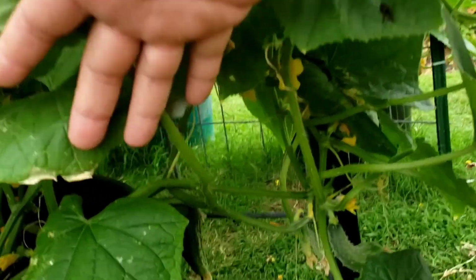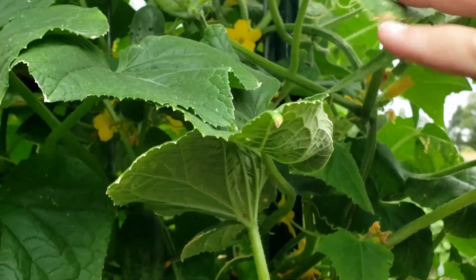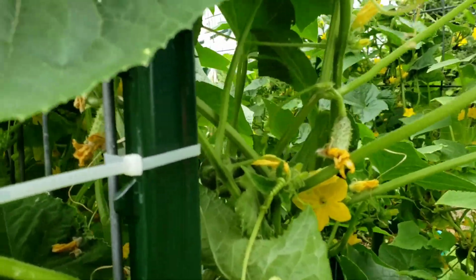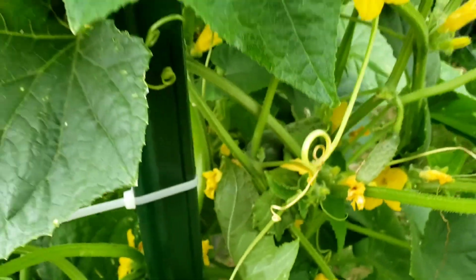See if we see any more. There's one down there. Got a bunch. Look at that one, it's sideways. Well, if I can see it, hang on. Yeah, there it is. It's laying sideways. Never know where you're going to find them. Well, that's good.